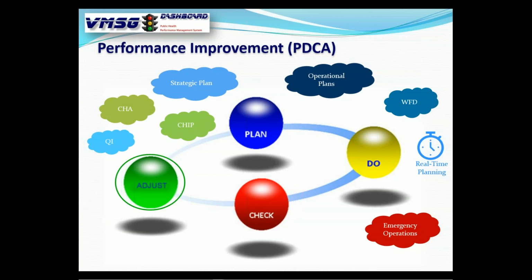In the adjust phase, we're going to make any corrections if necessary. Well, based on the target or the chart we just saw, I don't think any corrections are necessary. Everything's working perfectly. So we're going to go back through the cycle. Maybe a month from now, we'll go back and hit the check button again, take a look at it. Everything's still working. We continue on.